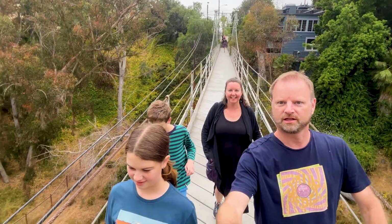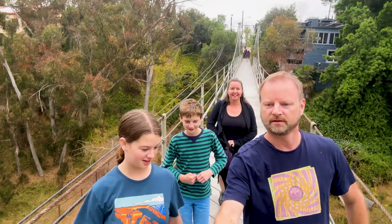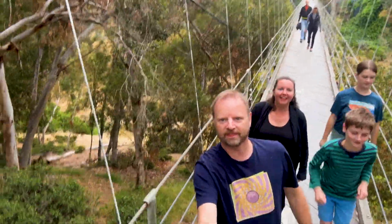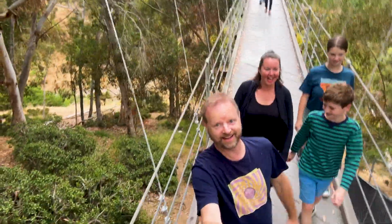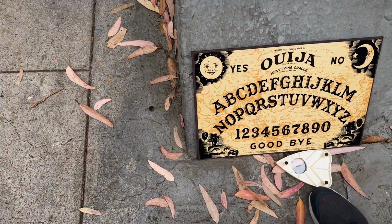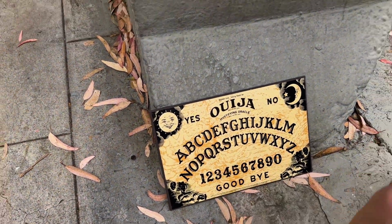You can recreate the scene with Mola Ram. Look out for alligators. Ah! And you can play Ouija when you're done. With your feet for some reason. I don't want to touch it, it's dirty.